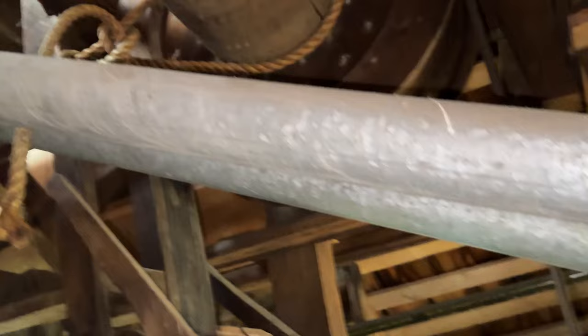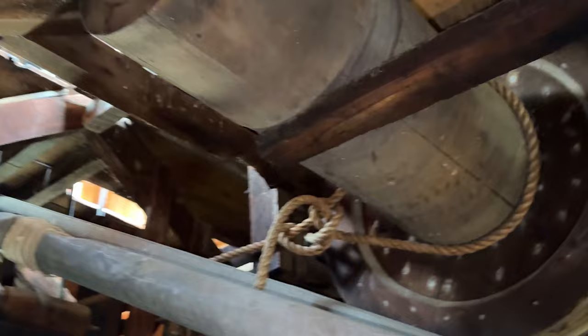Then it spins the bobbin up there. That's a big winch. The drum spins and winds the rope, and of course there's a brake on it there and everything, and that's what brings your bags up to whatever floor you want to take them to.